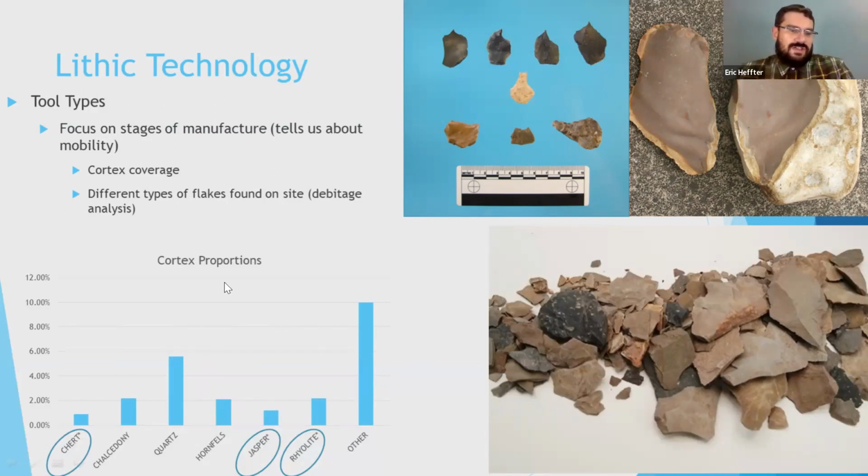And so just over here, I have a very quick graph that shows cortex proportions amongst the different types of raw material that we have found at the Brian Jones site. The actual numbers of these proportions are not so important as the general trend, or the difference between the cortex proportions between these different raw material types. For example, these raw material types that are highlighted, that are circled, are non-local or quote unquote exotic raw materials.